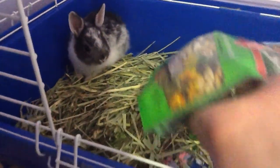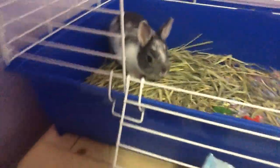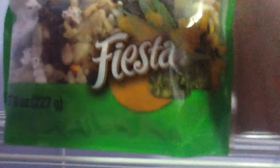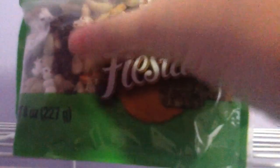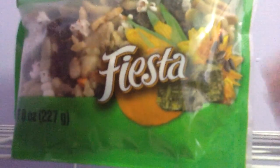I didn't know chinchillas. Oh, you like this food, don't you? You like it? Don't eat it. Oh my gosh, she's so cute. Don't get out. Don't, baby. Don't. I'm sorry. So guys, I'll close the cage because she's getting used to me. This is the food I got her. She's a little shy, but she's starting to get adapted to me and her cage and everything.